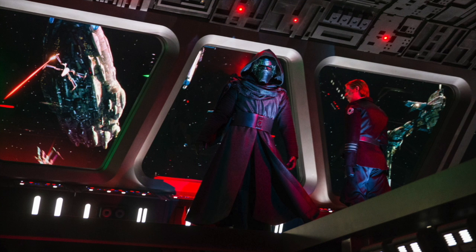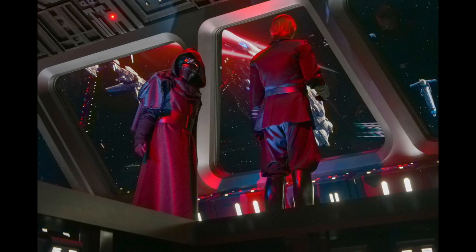Now, you will spend about 18 minutes on this ride, but like I said, it's worth it. It's an experience. There's nothing else right now at Disney World that is like this. I would say the closest thing is going to be Flight of Passage, which, if you remember back in 2012, I believe, when that came out, had all the hype.